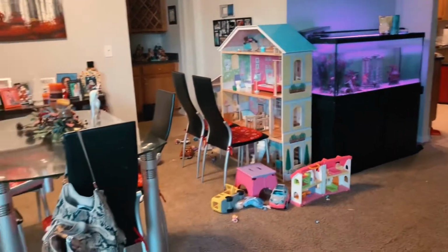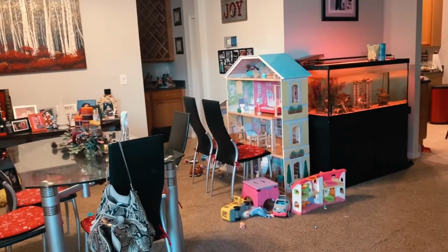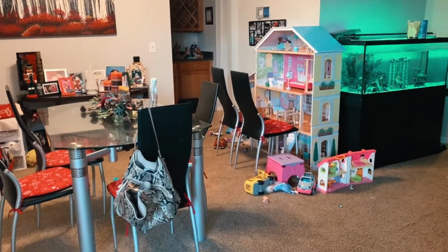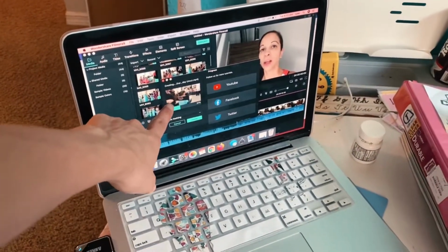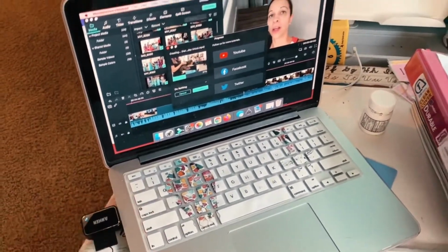We had nowhere to put it. I didn't know it was that big. But, hey, this is a kid's home. And in this season of life, that's where the dollhouse is going. The footage is a little different that you're watching right now because I'm uploading her raw footage for her birthday video so that I can use this memory card to record this video.